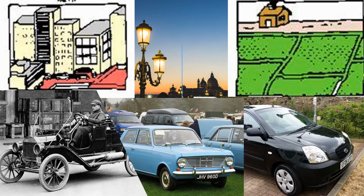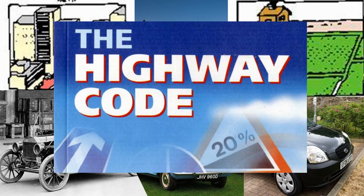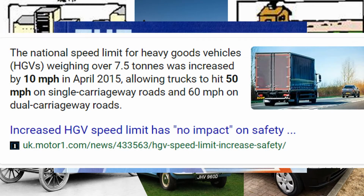How fast is faster? Well, this depends on the road type and the vehicle you are driving. We'll discuss that shortly. But for now, let's just be satisfied that if the government ever wanted to change the actual value of national speed limit, it wouldn't need to replace millions of road signs. It would just require a change to the wording in the highway code. This actually happened in 2015, when the speed limit for heavy goods vehicles was increased from 40 miles per hour to 50 miles per hour on single carriageways and from 50 to 60 on dual carriageways, and there was no need to swap a whole load of road signs.